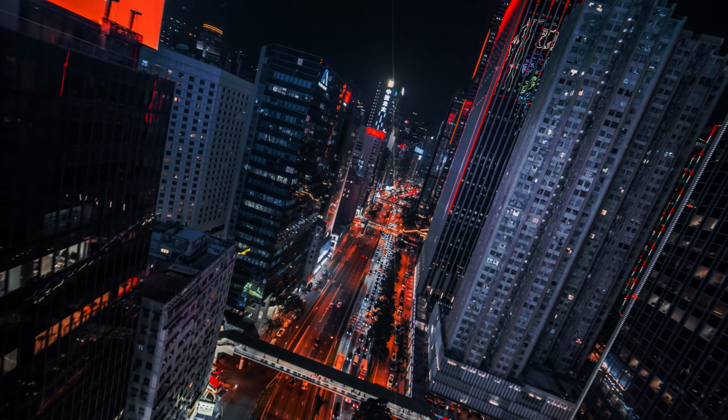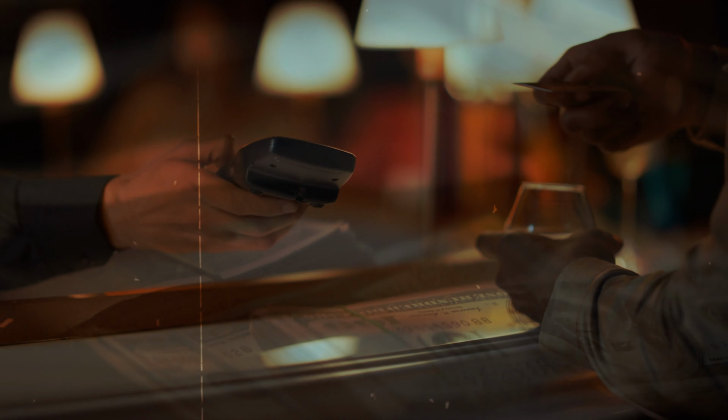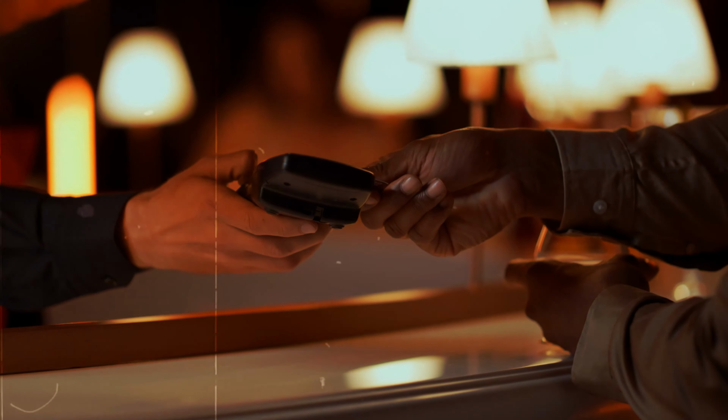In today's fast-paced business landscape, every dollar counts. And that's why understanding how to harness the power of credit card rewards is absolutely essential.